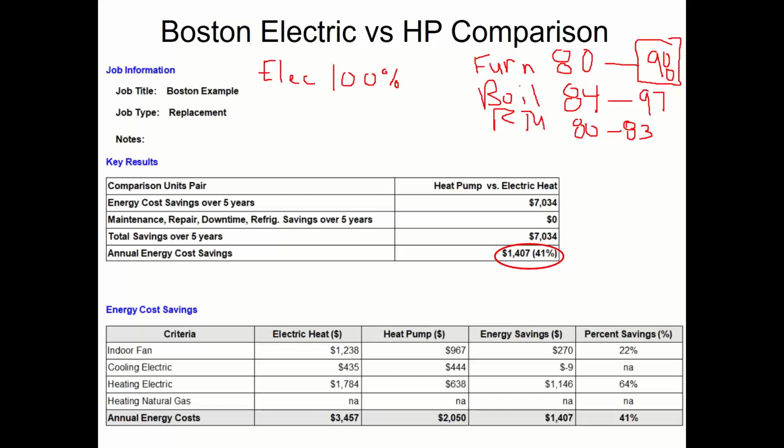Now, you might ask, well, if I have 100% efficient electric heat and all my gas stuff is less than 100, why don't I always just use electric heat? Why do I even use gas at all? Well, because the price of gas is usually, in most parts of the country, less than the price of electricity. So that's why we use a lot of gas-based heating.